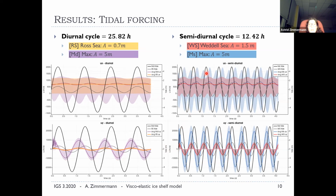Another interesting part we saw is that the horizontal velocities have a double peak per cycle, which is due to the up and down movement. You have one peak on the top surface and the second maximum velocity peak on the bottom surface. So that explains this quite nicely.